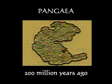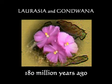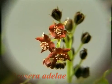But 180 million years ago, Pangaea broke apart into the northern continent Laurasia and the southern continent Gondwana, which causes huge changes in climate. During that time, particular plants discover that the arthropods, which used to crawl around on their leaves, are rather good to use for sexual reproduction, and so the first flowers develop.